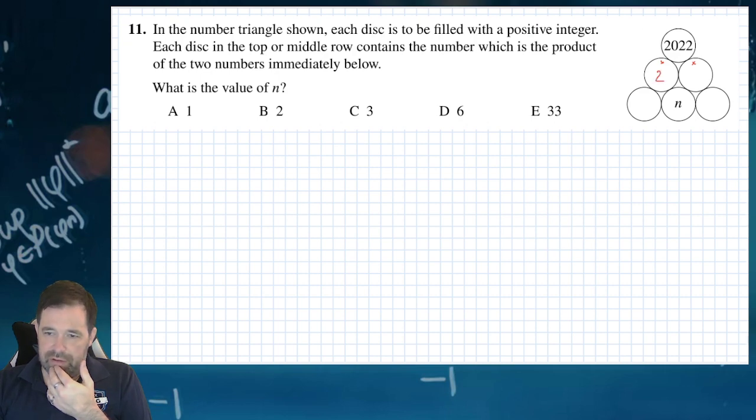So that would be 2 times 1011 is one possibility, but there are going to be other possibilities, aren't there? Or is 1011 prime? No, it divides by 3. Oh, this is nice. So they don't show any factors at all, so that would have to be 2 times 1 and 1 times 1011.